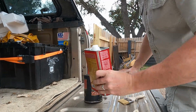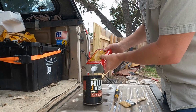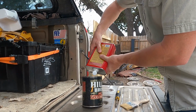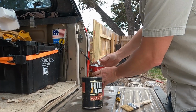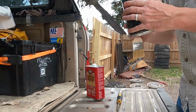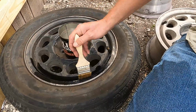Okay, directions say to shake well. I've already been shaking it a while. And to pour it into a metal container and apply liberally, which we will do now. I got these little $1.50 brushes. Apply this all over.